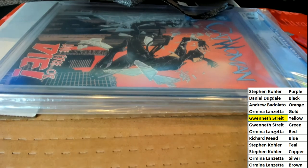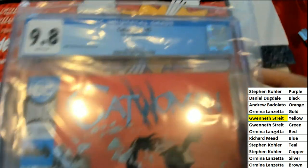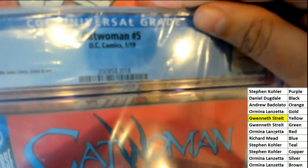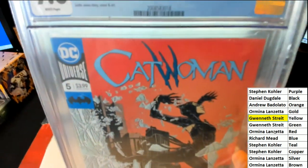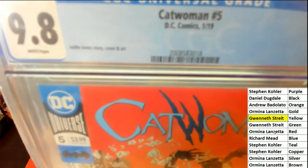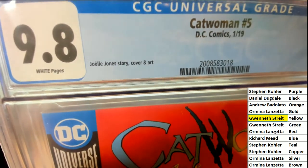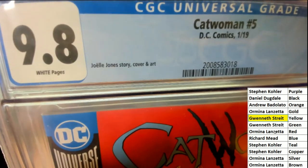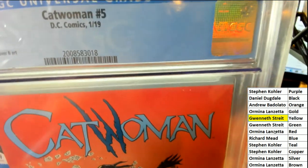Looks like some beautiful artwork here. What do we have? It's a Catwoman. It's a Catwoman number 5 from 2019. It is a 9.8 graded Catwoman number 5 for Gwyneth S. A 9.8.